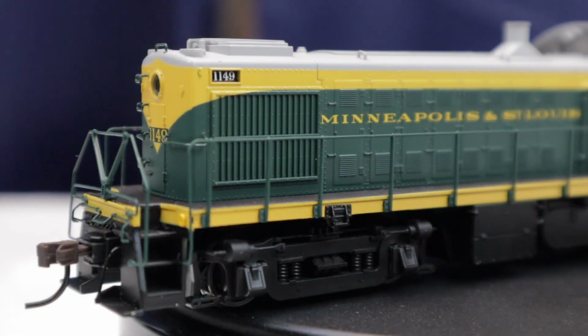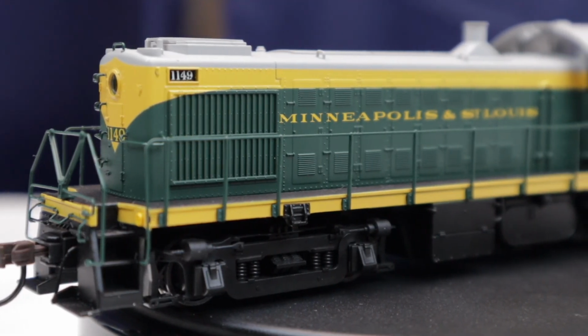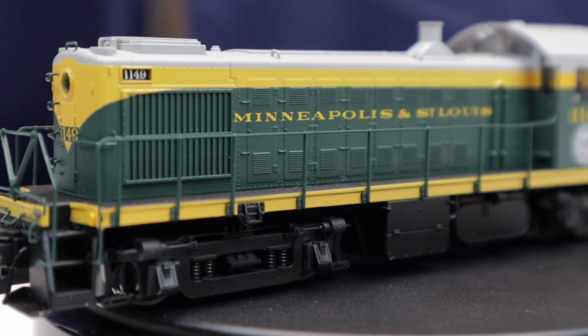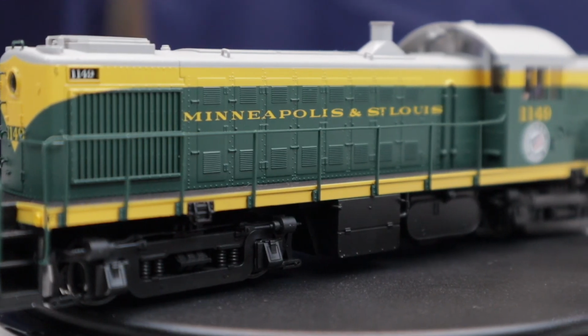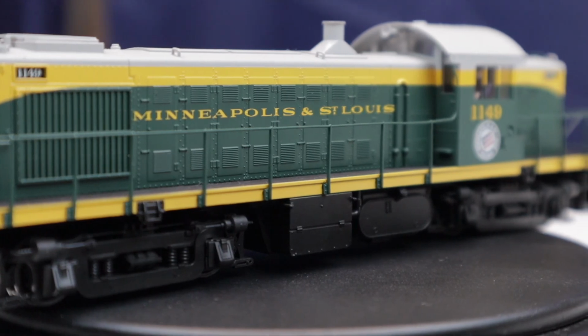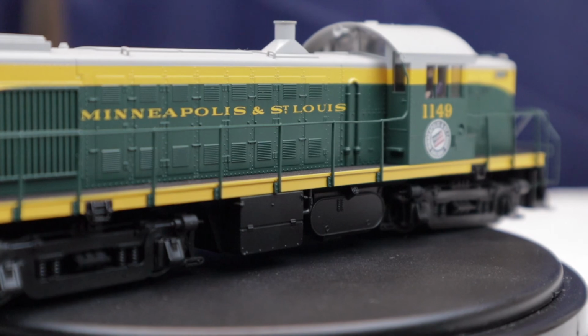No matter which way you look at it, this Atlas Masterline RS-1 looks great. This locomotive was purchased new for $160, which is an amazing deal, and if you look around on eBay, you can find them for even less. So this locomotive is an extremely well-priced, very good-looking locomotive. It also sounds amazing like all Alcos do.